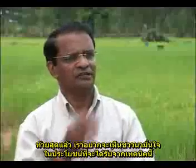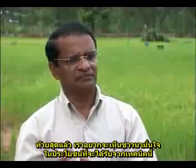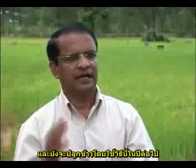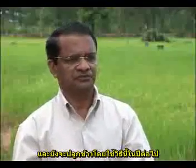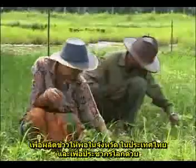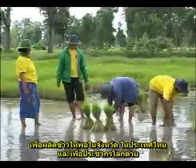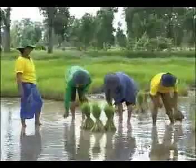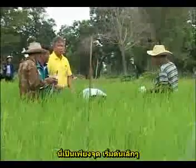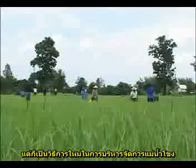At the end, we would like to see that farmers are convinced with the benefits of this new technique, and they will continue to use this technique in years to come and help grow more food for the province, for Thailand, and for the growing population in the world also. This is a small beginning, but it may lead to a whole new way of managing the Mekong waters.